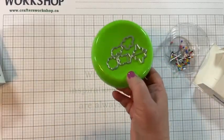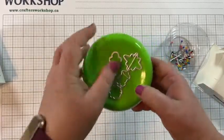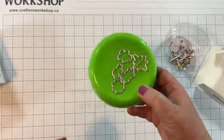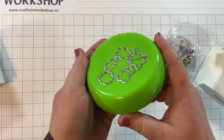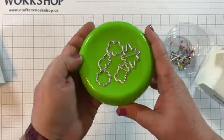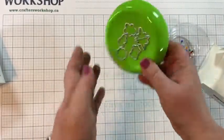Margaret, you must have just read my mind because I just saw your comment as I was speaking. So exactly, put your pin on here. Anything metal that you don't want to lose, and they are nice and big so that they don't get lost underneath all of your paper.